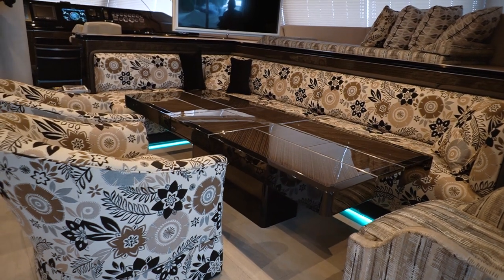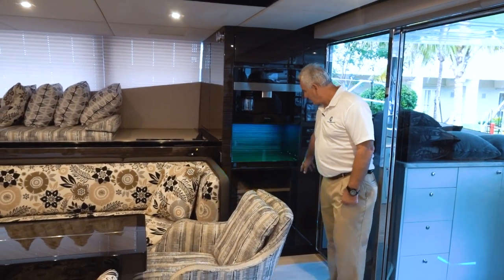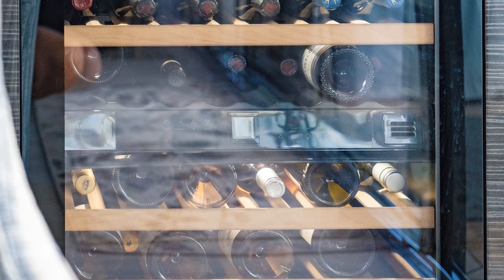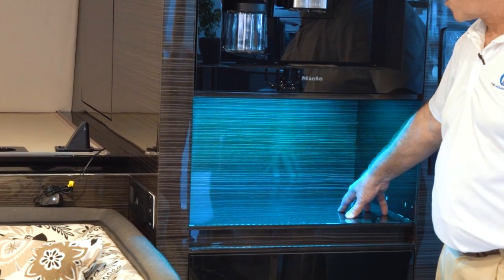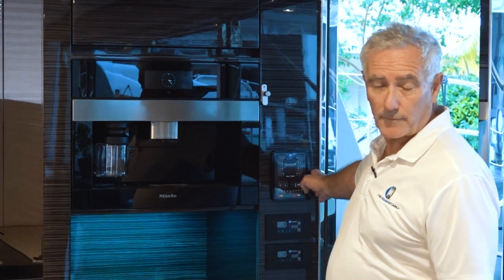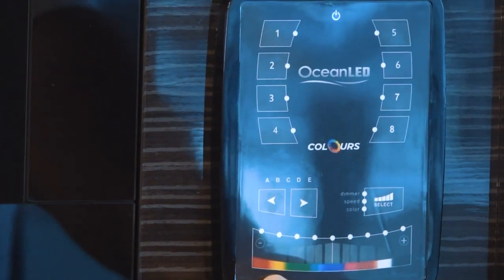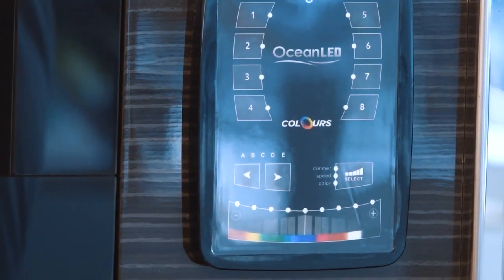Here we are in the main salon. We've got a wine fridge. There used to be a humidor in here that was made out of glass. It took a flying leap one day at sea, so it's no longer there. And the built-in coffee bar. The light system is all programmable for all the lights inside. You can have a variety of different colors, as you can see from the spectrum. Whatever color you feel, whatever mood you're in.